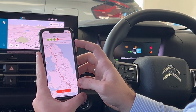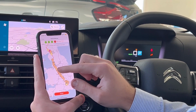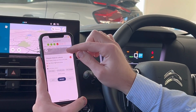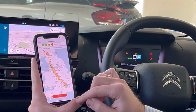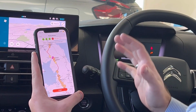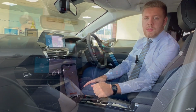And then along the way it will scan for all the chargers along the route, which you can point one out in specific, and it will bring up what it is, how many are free and the price, etc. And you just add to route and that will bring it up. So it's pretty good on long journeys and it's nice and easy to use.